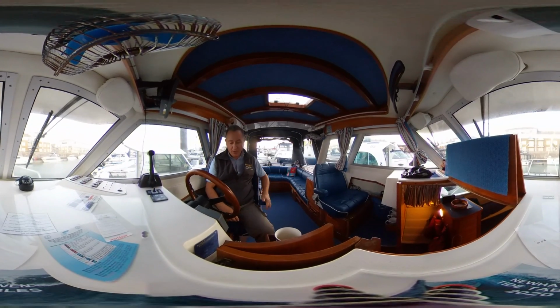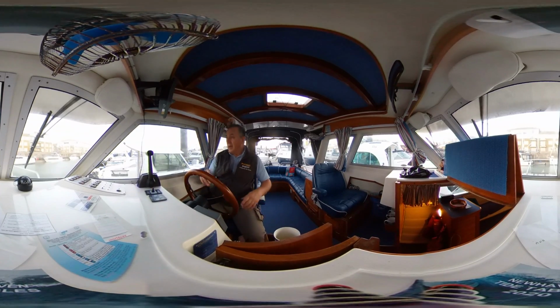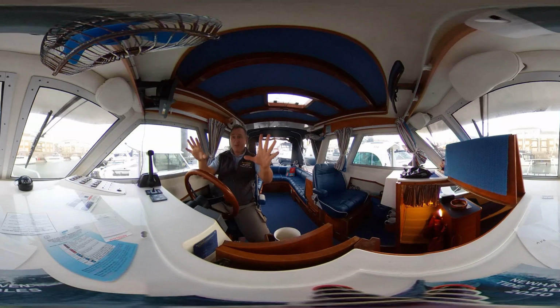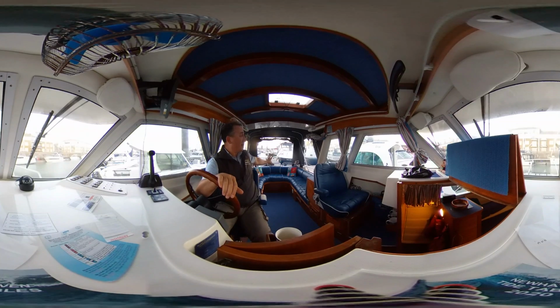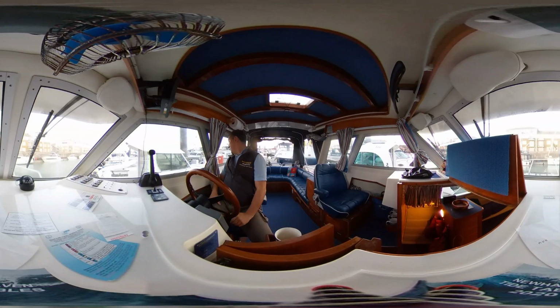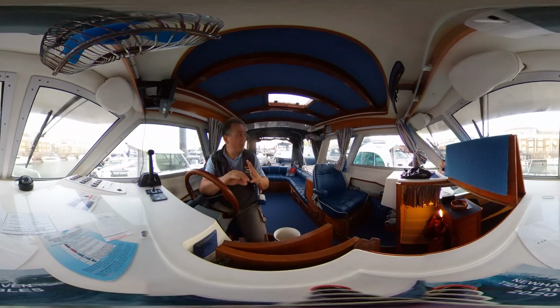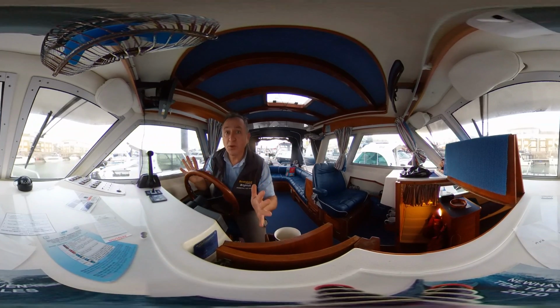We've got adjustable or removable armrest there, very nice. Now I've got a great view around here. I can see great forwards, I can see the front of the boat, I can see the bow roller there, I can see the back of the boat here. Good windows all the way around. The windows come down here so I can look down and see the edge of the boat and the pontoon, really good.